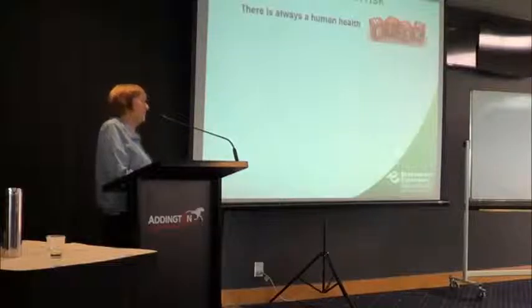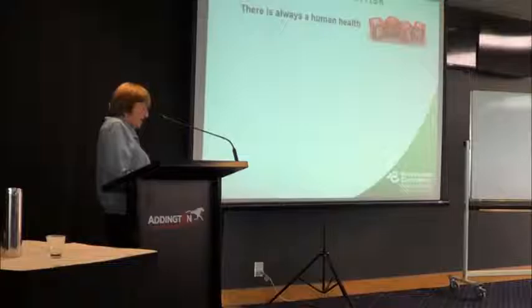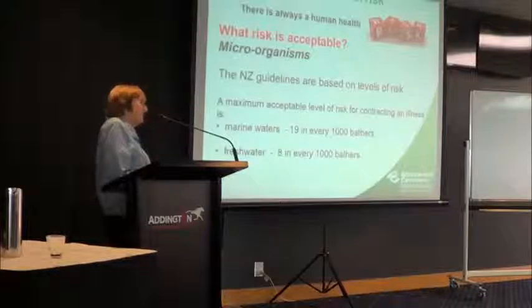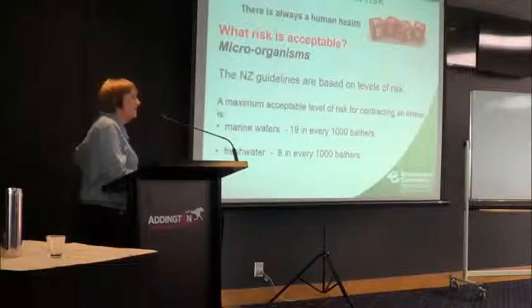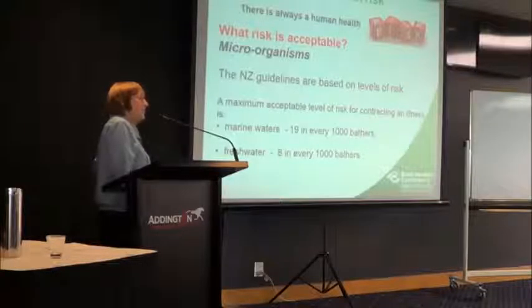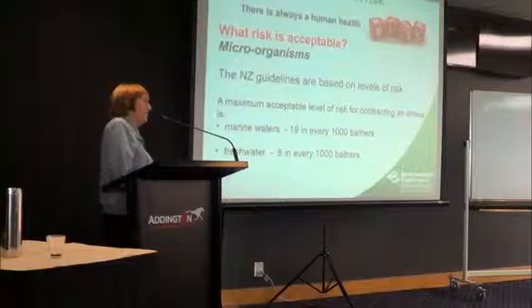Well, the whole point of doing this program is about the risk to human health. And there's always a risk. So we use New Zealand guidelines to interpret our data, but even those guidelines are based on risk. There's never any chance that there's going to be zero risk, and these are considered acceptable risks by the experts.